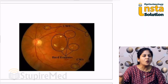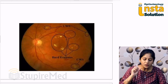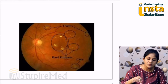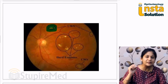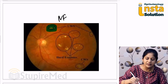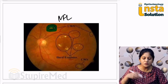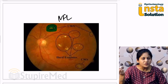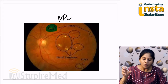As you know, cotton wool spots and hard exudates, both of them can be seen in various disorders. Now cotton wool spots are usually large, plain, fluffy lesions in your retina. Classically they are present in your nerve fiber layer. Basically, these are areas of axonal stasis in your nerve fiber layer. So you see them as cotton wool spots. They are also called soft exudate, but this term is a misnomer because there is no exudation. So this is your cotton wool spot.